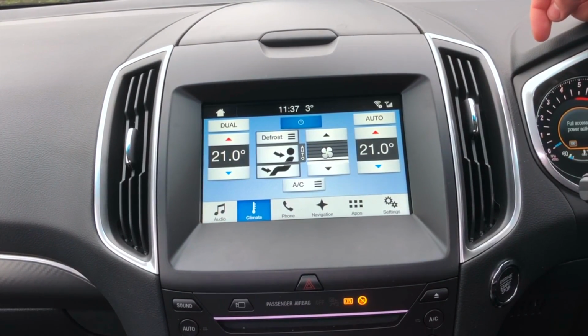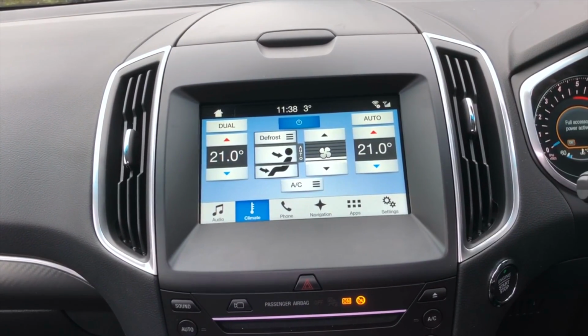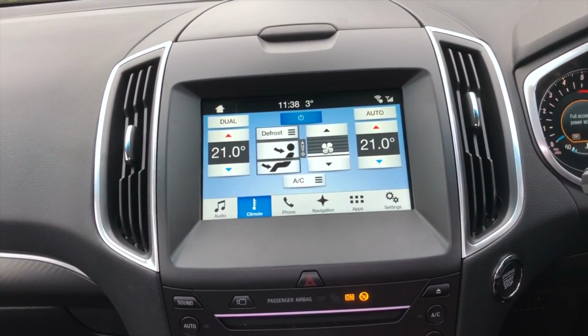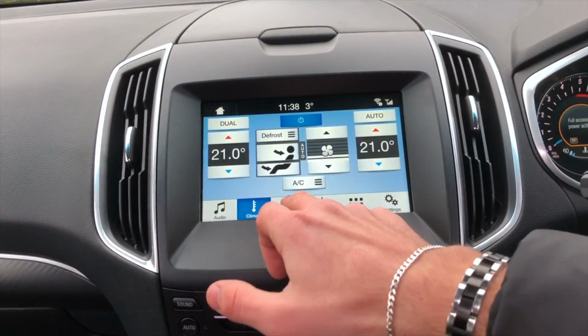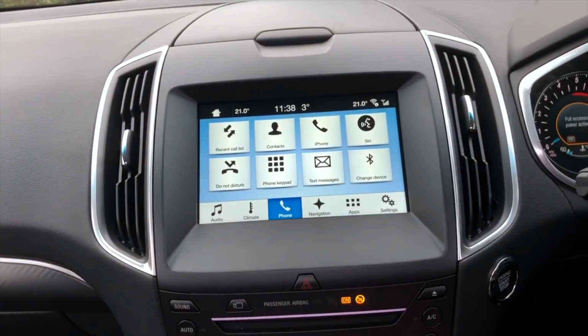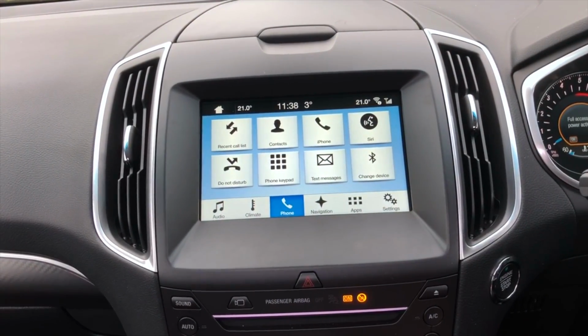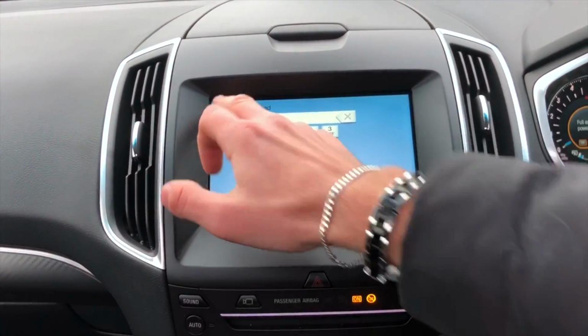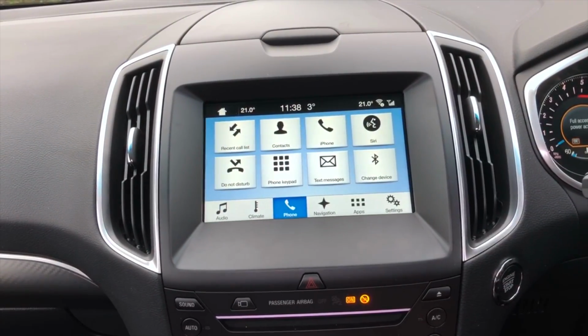that, and it allows you to choose how you want to have it within the vehicle from the infotainment system itself, rather than having it on all the buttons down below. Obviously you've got your phone, your contacts, Siri, obviously using an iPhone. It allows you to go and type in your phone numbers a lot easier. It's a lot more responsive than the Sync 2 system was.